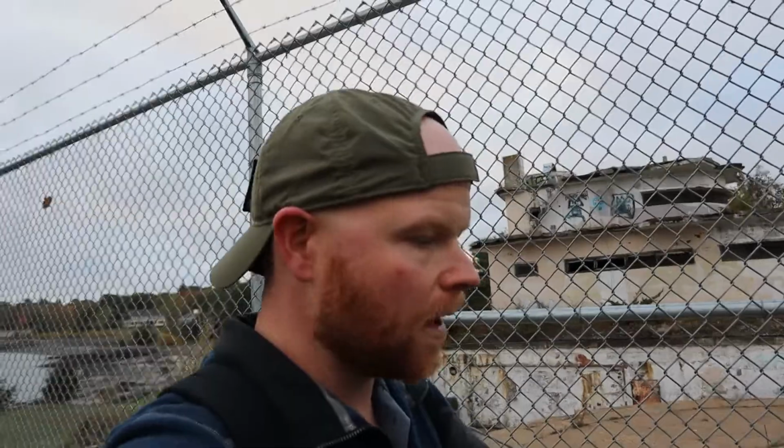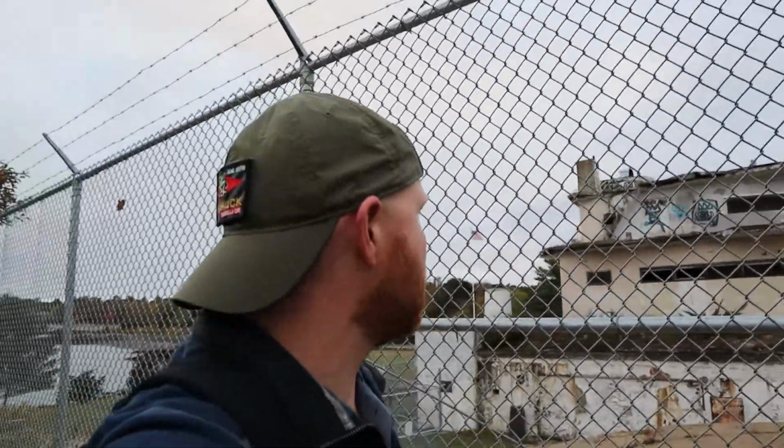Undoubtedly one of the most interesting things here at Fort Stark would be this building. Now at first glance, what would you say that looks like? Why is the building rounded? When Fort Stark really began construction here, not necessarily for World War II, but during that same time period, higher ups thought, well, we're right on the coast, got to protect the harbor entrance.